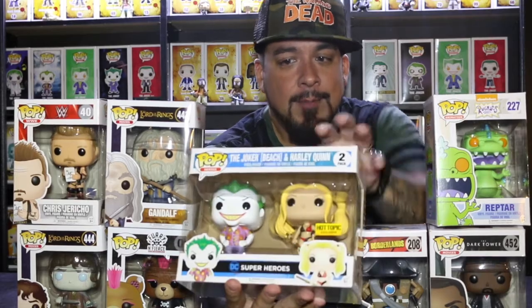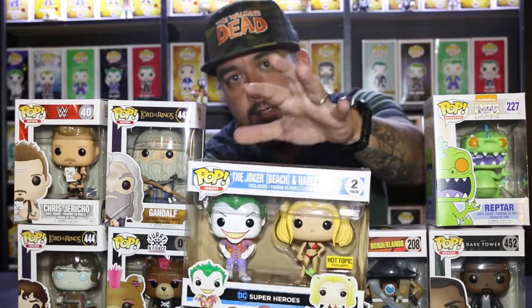This just came out recently. It is a Hot Topic exclusive. You need to get your hands on this 2-pack. I grab everything and anything Joker pop related, or really Joker anything related. They got some amazing paintings from Rob Pryor. So I love the Joker. I love this 2-pack. And anytime you can get 2 amazing characters like this in one package, it's a win.